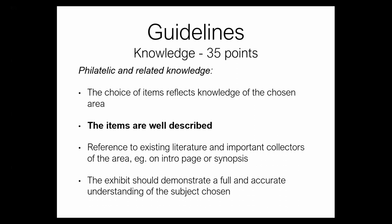Okay. The other thing is, you've got to describe what you're showing. If you don't say clearly what it is, you're not necessarily going to get knowledge credit for showing it, if you don't say exactly what it is and make sure that the viewer looks at it.